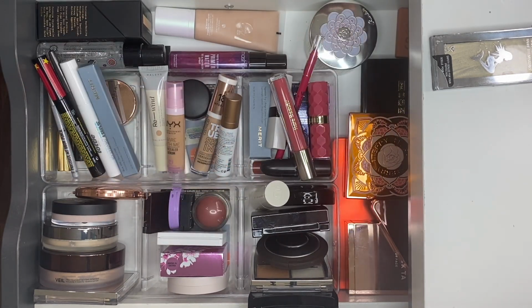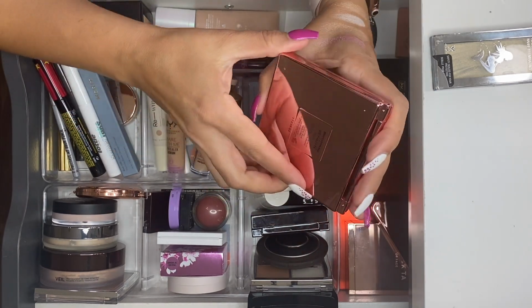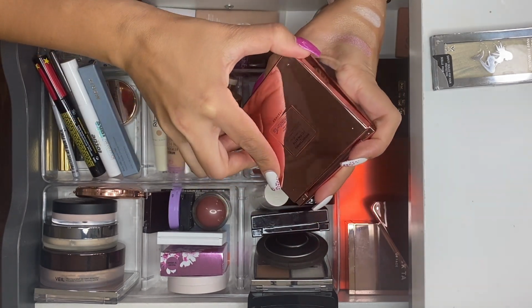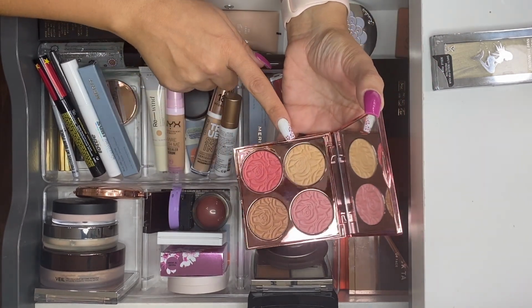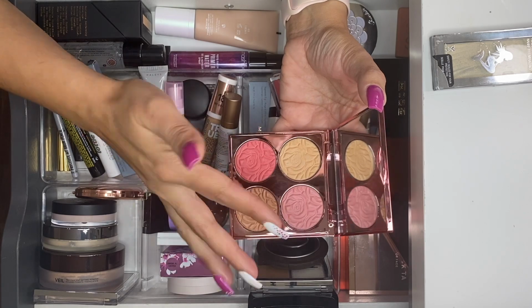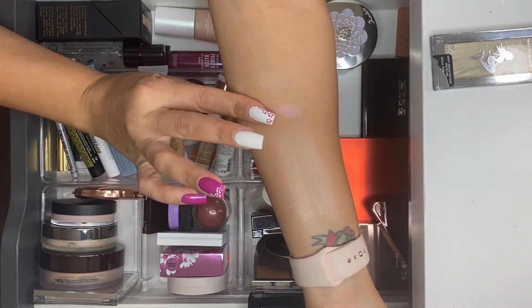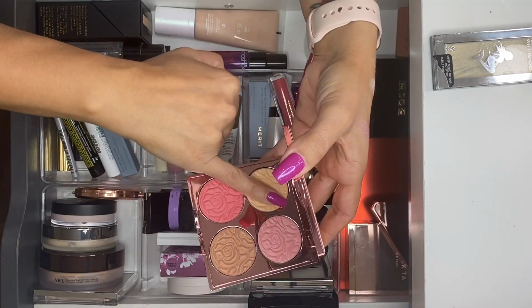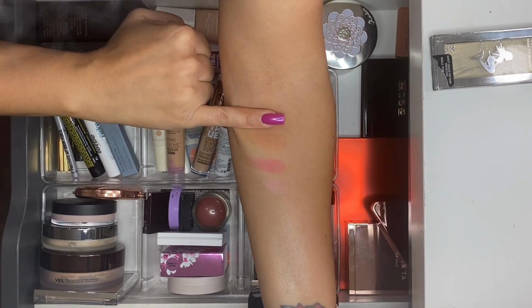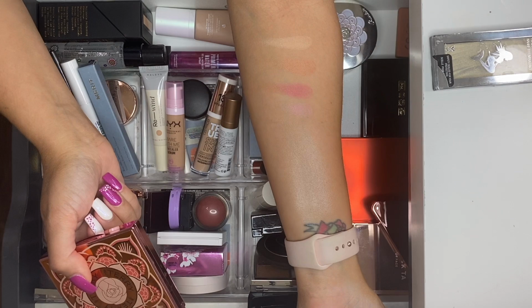So there's that one. I do have a face palette, and that's by Terry. This is the Brightening CC palette in Sunny Flash. Like a brightening powder. I do really like this one under my eye. There's 2 blushes in here and a bronzer. 2, 3. Let me go ahead and swatch this one too. There we go. It's a really pretty palette.